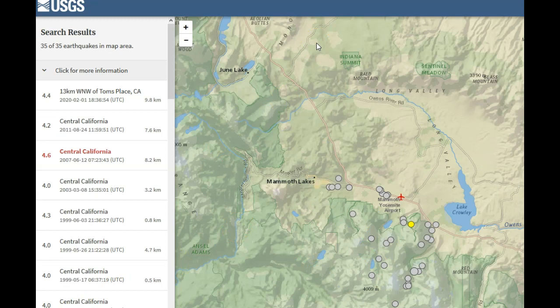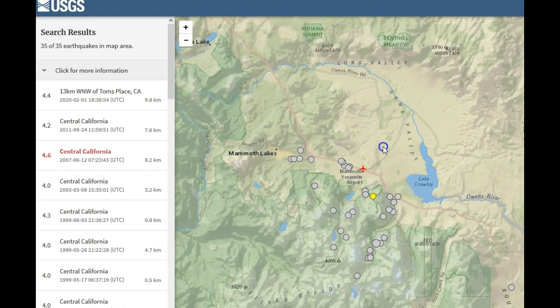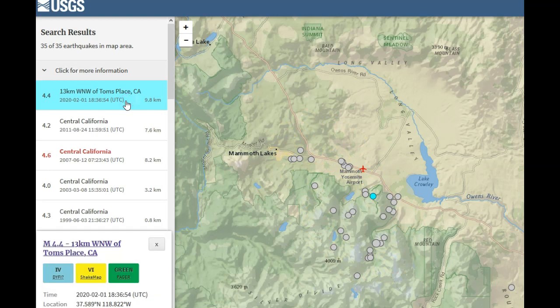Now, this is very interesting, guys. We do have 35 reported earthquakes since January 1st, 1990, to right now, February 3rd, 2020. Now, this is magnitude 4 and above. We do see, for magnitude 4s, mostly in this area right down here, guys. Magnitude 4.4, of course, was the most recent, which occurred on February 1st, just the other day.